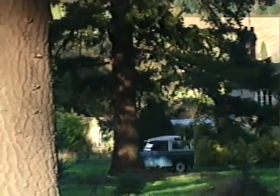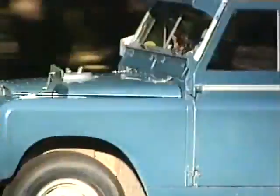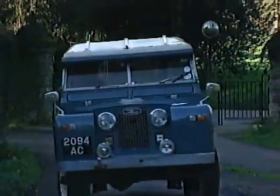But some things never changed. That famous boxy shape was far too good to muck about with. Change didn't happen very often. And when it did, it seemed to take a lot of people by surprise. They've got to do something about it.